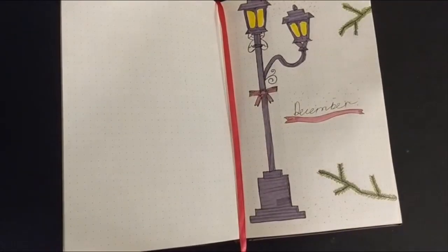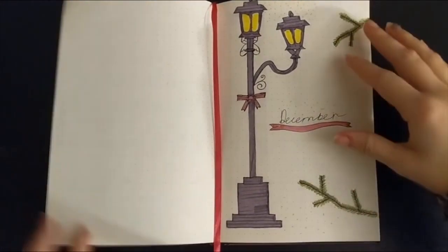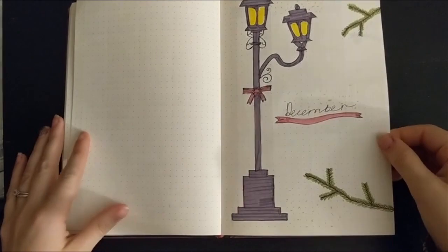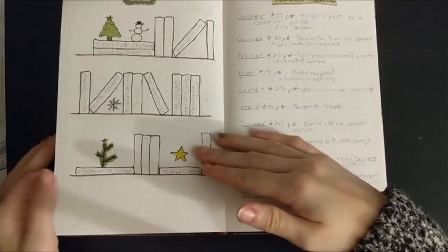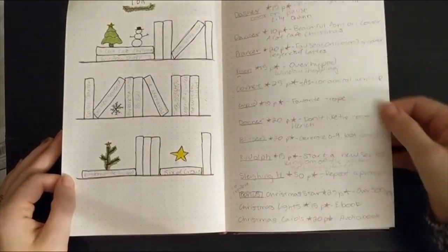So I decided to go with a Christmas tree theme, and some of it is realistic and some of it is more cartoony. I really like how it ended up. It's still kind of the simple style that I had been doing, but I think it's very fitting for December. It was just a little more Christmassy with my color choices for some of the decorations to accompany the Christmas trees.